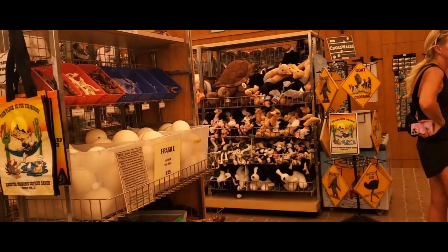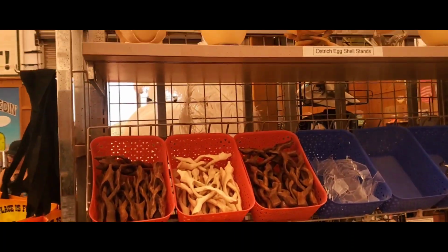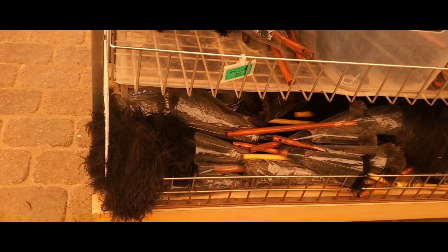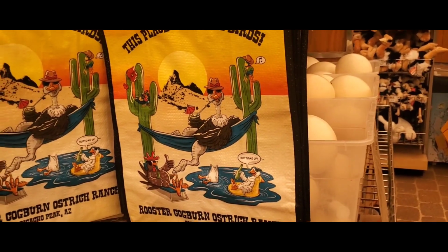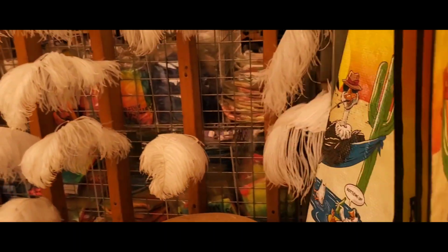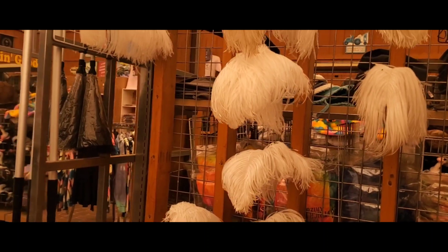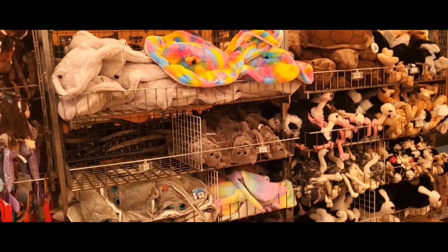This is their shop. Okay, ostrich eggs. Ostrich brooms, they're being sold at $19. They have their basket and the signature of Arizona, the cactus. Here are the ostrich feathers, white. So when you come to this shop, there are things you can buy.